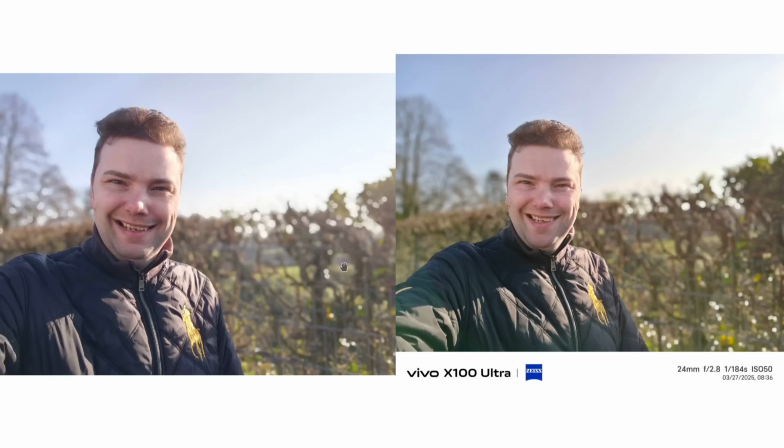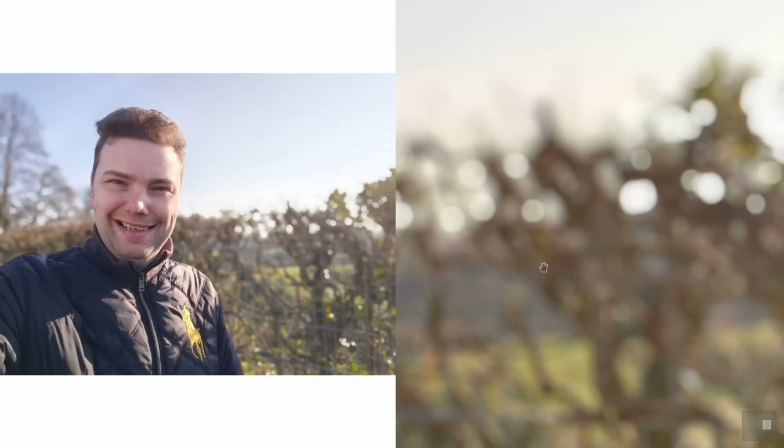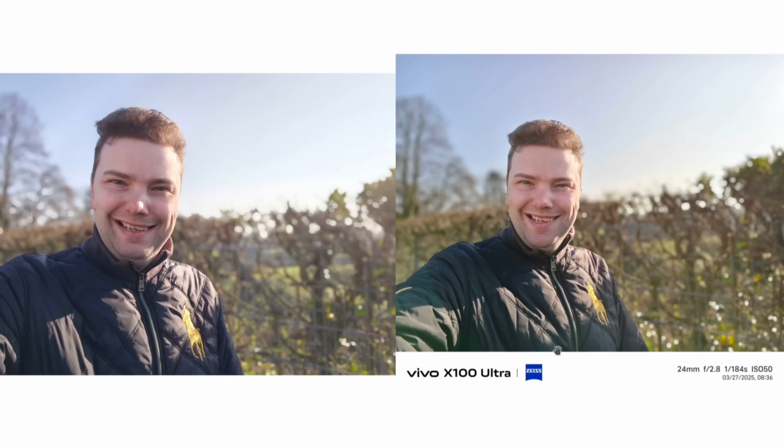We have 32 megapixels there on the Xiaomi, with a wider field of view of 21mm, where we have a little bit more crop, 24mm on the Vivo. And yeah, bokeh balls both are doing and handle a nice job there, and it's just a little bit more bokeh-licious on the Xiaomi. So it's a slight win for the Xiaomi thanks to a better color, and I think also colors.